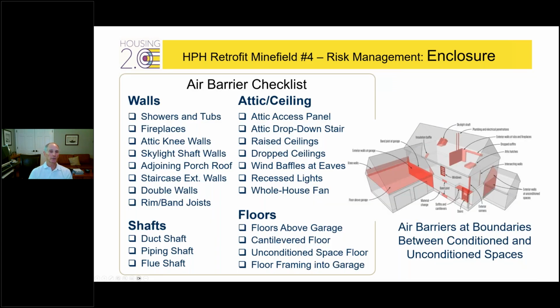So here's the checklist for air barriers to make insulation work. Every place you have insulation should be a 6-sided assembly if it's fibrous insulation: cellulose, fiberglass, rock wool. So there are lots and lots of air barriers that you need to install in a house. This is a checklist for new construction. We have to make sure these are also in existing construction.